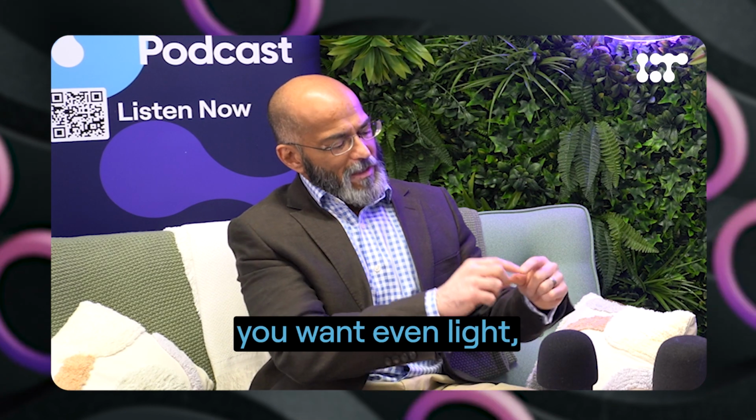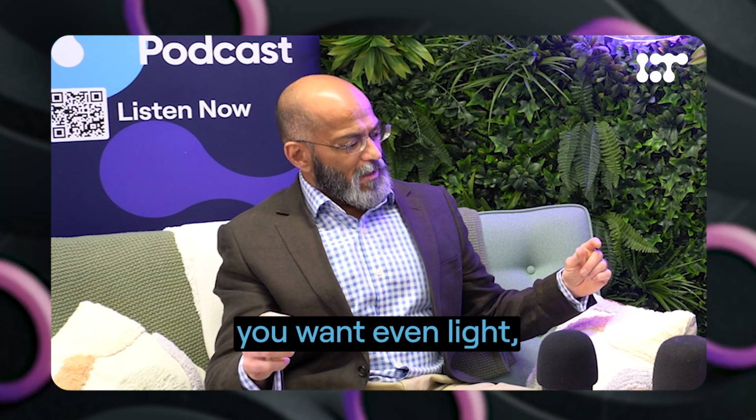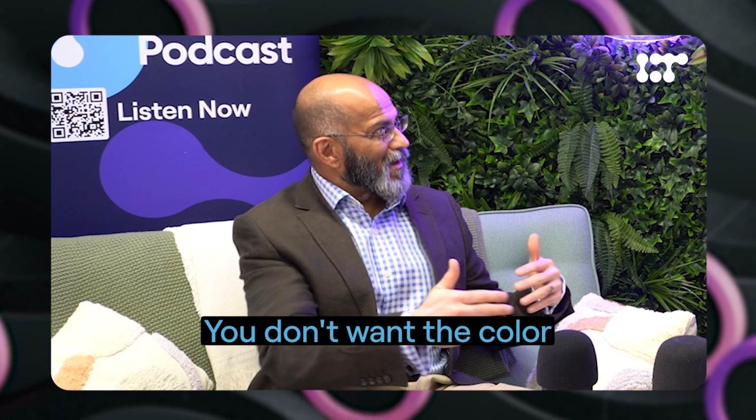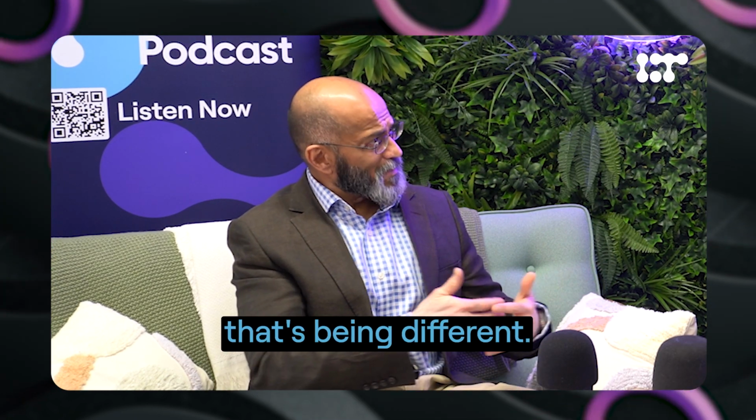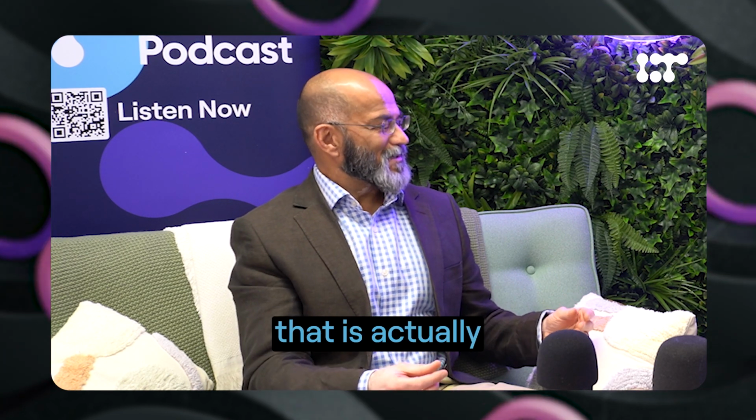At first blush, you think, well, lighting, how complicated can that be? But actually, in the car, you want even light pipes. You don't want the color to be going light and fade, and the luminance and the chrominance being different. So actually having the thermal management that allows you to do that is quite tricky.